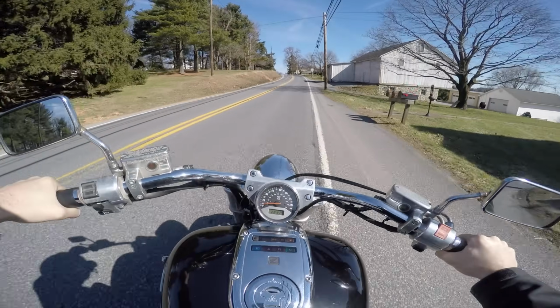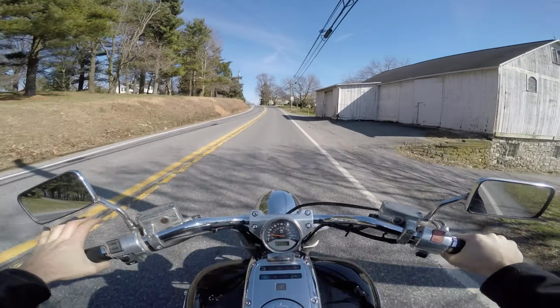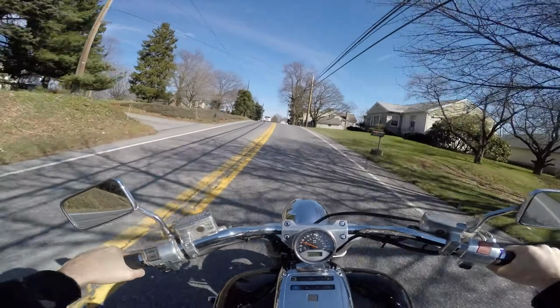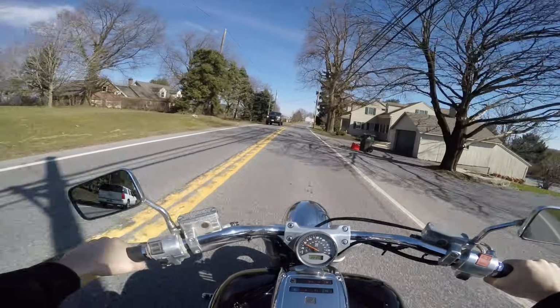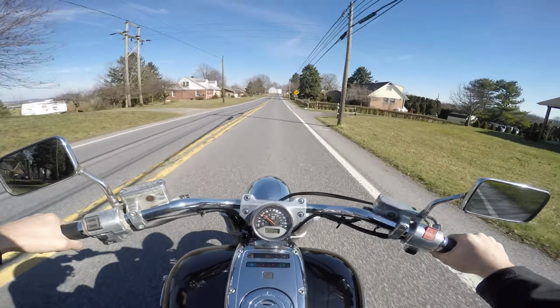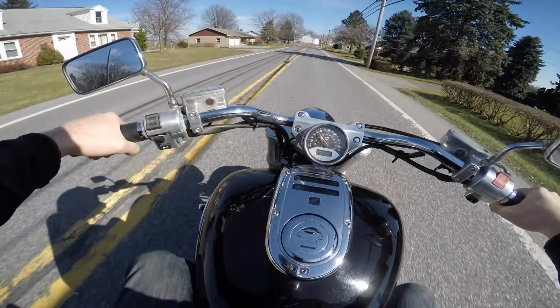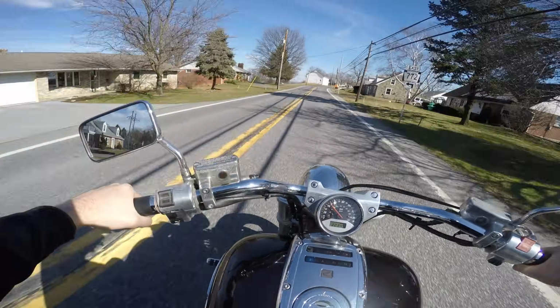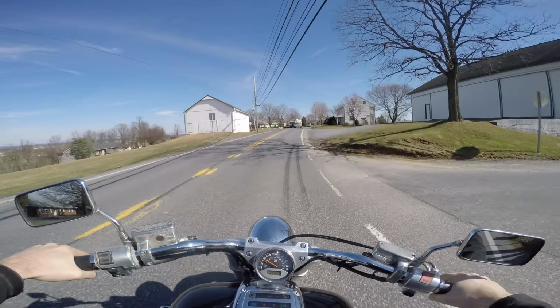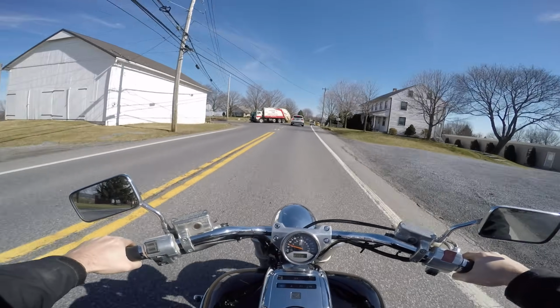You can definitely feel the precision, the smoothness. You know what I mean? Everything works very, very well. The throttle feels good, very precise. The clutch feels very good, and very light too. It's a hydraulic clutch. That's why it feels so good.